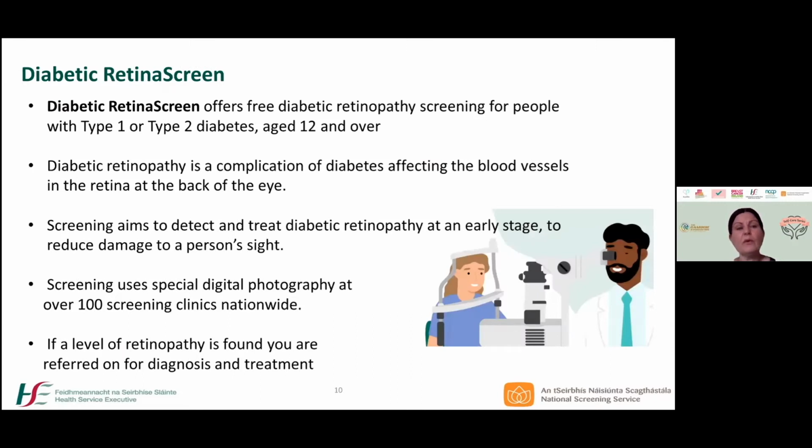And then the third program we have is Diabetic Retina Screen. And this, I guess, is different to our other programs in that somebody already has a diagnosed condition, they are a diabetic, and secondly, it's not related to cancer services. So it works similar in that we invite people by letter, you get your appointment, you attend for your test, and it's for all diabetics, type 1 and type 2, who are aged 12 and over.